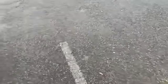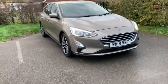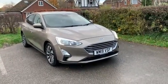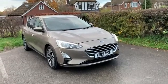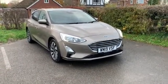So there we go. A really nice, well-presented car with a good history. Very little to do on the car, and I think it's always nice to have a car that comes in part exchange with so little to do in it, so you can stand behind it with some confidence and know it's been well looked after, bar that one little scratch on the bumper.